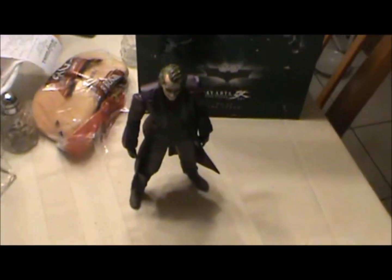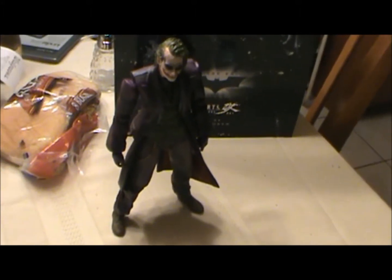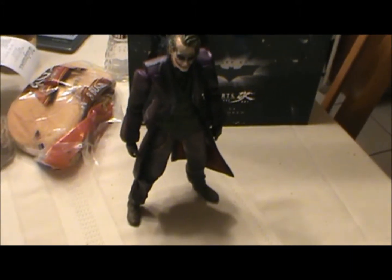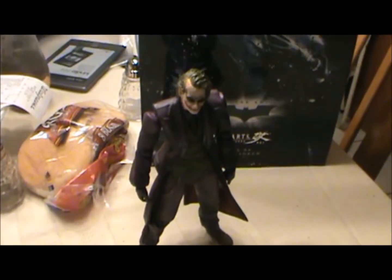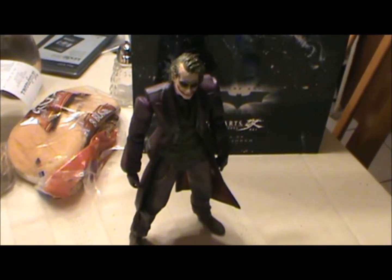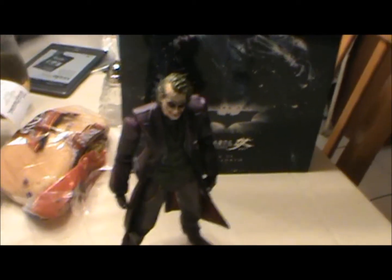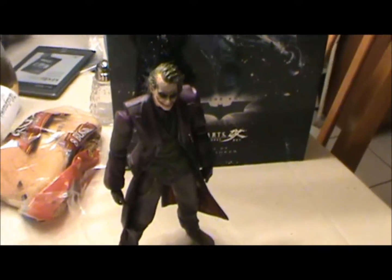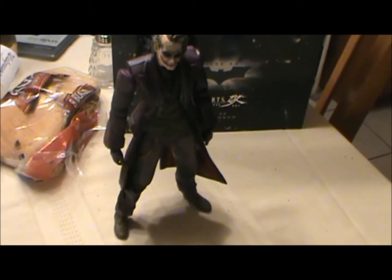So, for a highly expensive figure that is about half the size of a Player's Kai figure, I say go for this. It's way better. I love this thing. I'd rather buy this than the Hot Toys version. If you can, go out and buy it. It's probably gonna become the rarest of the series. I could be wrong. Maybe Heath Ledger's stuff isn't selling like it used to.